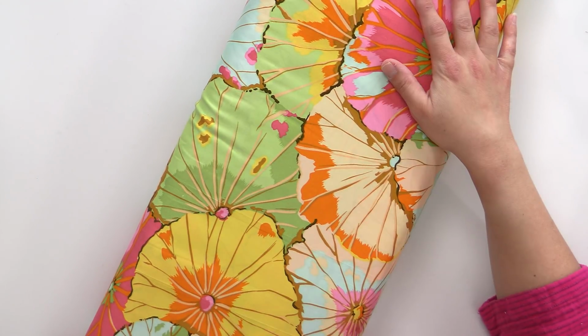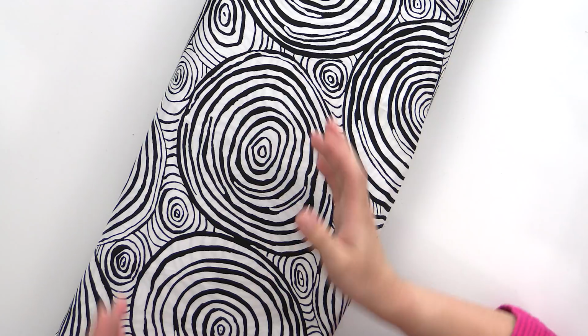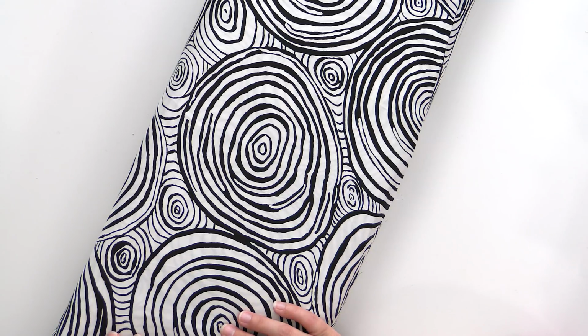So if you are a Kaffe fan, pick yourself up 2 yards for a lap, 3 yards for a queen, and use this for your next back. It's really fun. And this one, whenever we have it, always goes really fast because while it's Kaffe, and it's the onion rings one, it is very bold and graphic in black and white. So it works for a lot of things, even if it's not Kaffe. So this is a great one to, again, just have in your stash, fold that up, wait for the time to use it, and it will be fantastic.